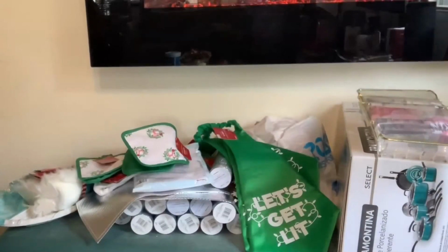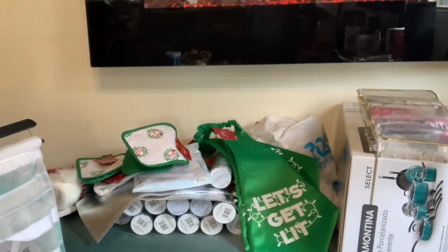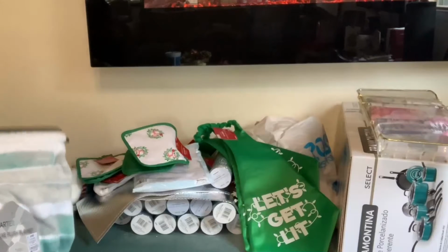99-cent store only. All of the trunk is full. Okay guys, we're gonna go ahead and get started. I'm gonna issue a really quick disclaimer. Don't pay any attention to my nails. I'm actually gonna be getting them done in a couple of days.